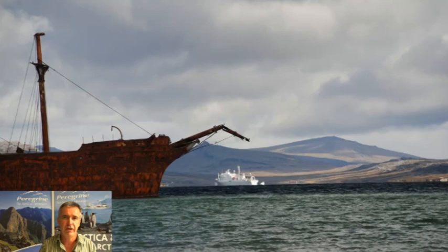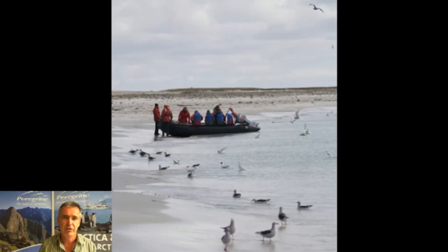So we're going to say goodbye to the Falklands. Quite different to South Georgia, very different to the Antarctic Peninsula, as you can see, sometimes sunny, beautiful beaches. It's almost like being somewhere in Australia, but a beautiful destination all the same. My favourite, I won't make any bones about it, South Georgia.